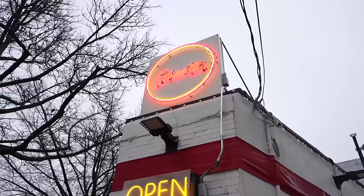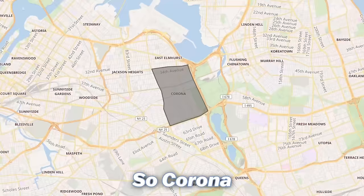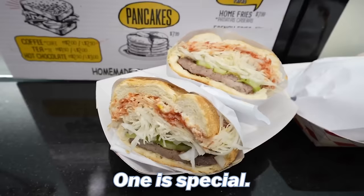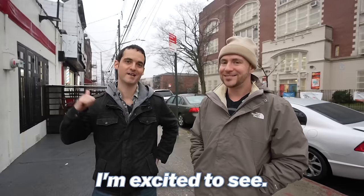With Dominican Chimitos here, and I don't know, this looks straight out of Miami Beach. Yeah, I do love the neon signage. So Corona here does have a pretty big Dominican community. Now, Chimi is usually found on the streets at trucks. This one's special. I'm excited to see it. Yeah, your first time. First Chimi.